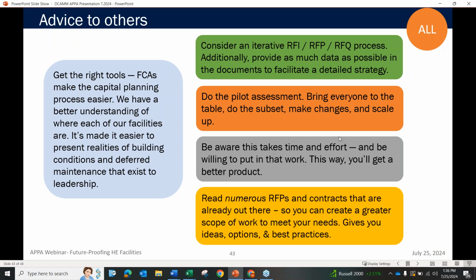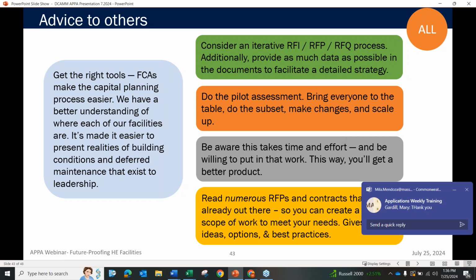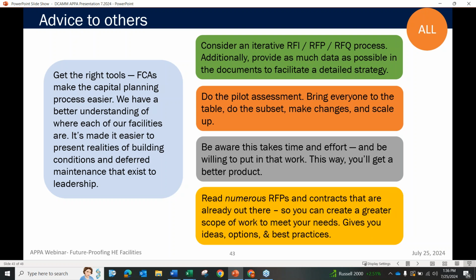I'll go next. As we set out to share in this webinar, we really wanted to think about if there's anyone else out there who's building a program this big, thinking about something that's integrated like this, what can we put out into the world? What can we share? How can we help? So two things came up for me, and Sarah talked a little bit about the iterative RFI, RFP, Master Services Agreement. When DCAM went out for the initial RFI, it was about collecting information, seeing what the market is doing today, and really bringing qualified people to the table.